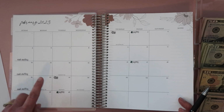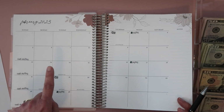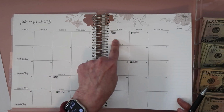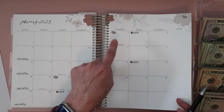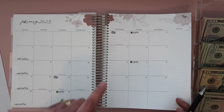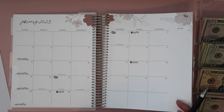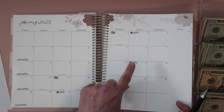I have 2 credit cards that I pay off. One is the one for my Etsy shop, and that's due on the 21st. And the other one is my Capital One, and that's due on the 2nd. What I have been finding with Capital One is I like to make a mid-month payment, and then I'll pay off the rest on the 2nd when the card's due. And that way the balance doesn't get so high that it makes me nervous. I have marked my paydays.